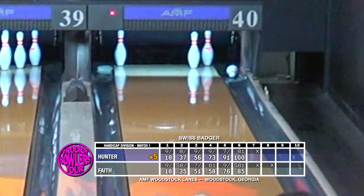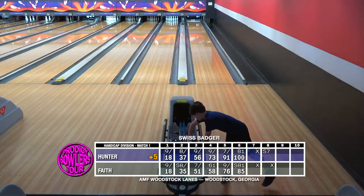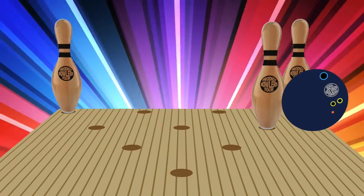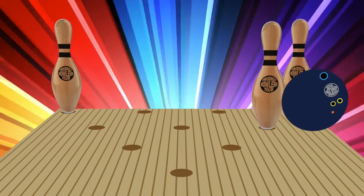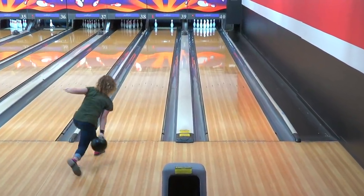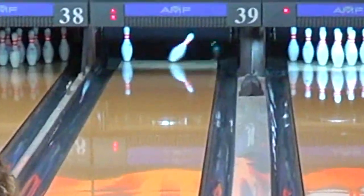And now Hunter's got a problem. The 6-7-10. Well, you know how to make it. You saw Faith shoot this. She had the 6-7 without the 10 pin. If you can make the 6-7, you can make the 6-7-10. Here's how Faith shot the 6-7 earlier. This is how you make it. Just tick the right side of the 6, slide it over.